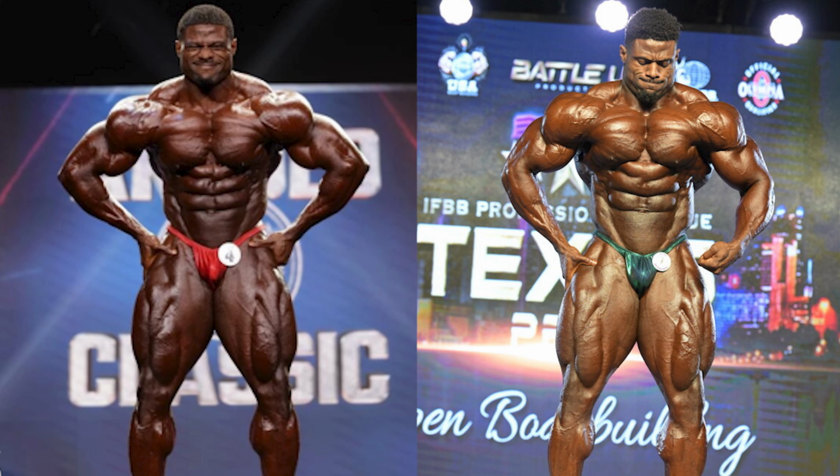Now, the quads and the midsections look flawless for both, though. However, I really do think Andrew looks less stringy at the Texas Pro. He looks fuller and rounder, but he still needs a little bit more muscle to truly fill out his frame.